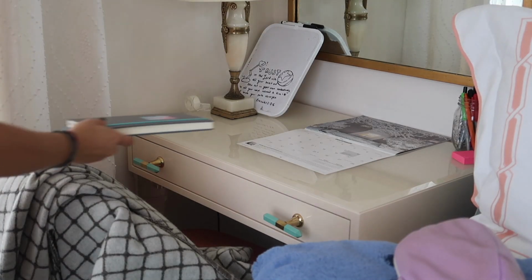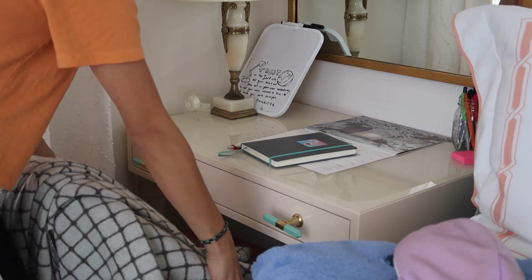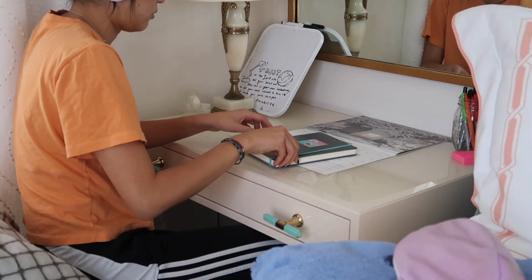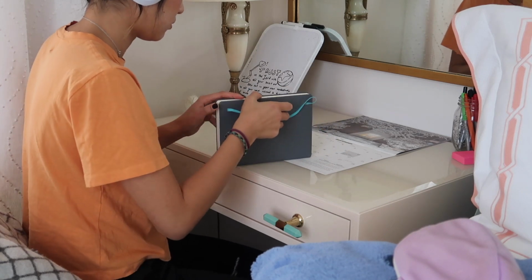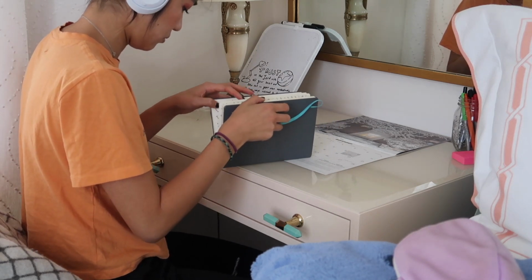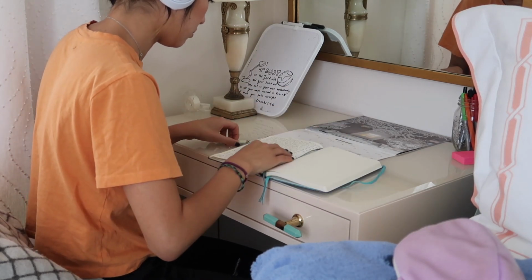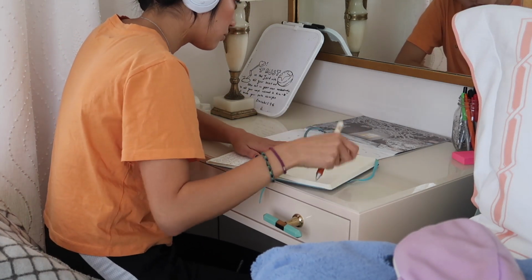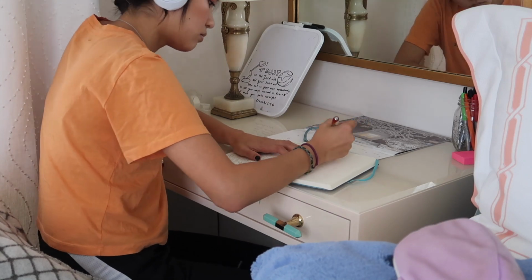The second step of this process is journaling. I get really overwhelmed when I feel like I have too much going on in my brain. So taking some time to journal and write out what I'm thinking and feeling in a non-judgmental way, where I'm able to internally process and also start to verbalize my emotions, is super productive in helping me get into a healthier headspace.